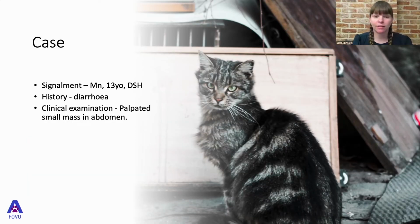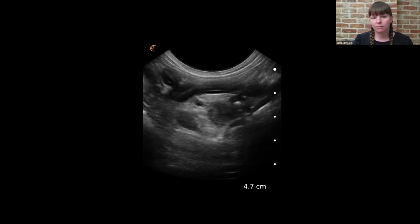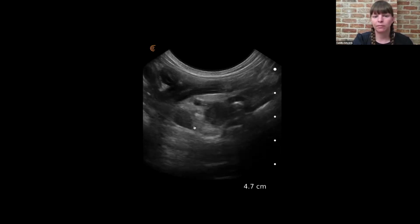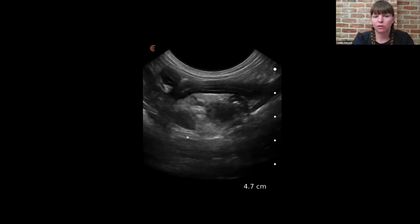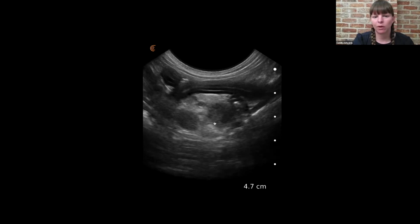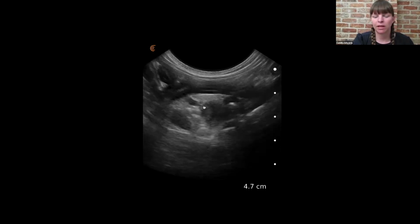So let's have a look at some cases now. We've got this male-neutered 13-year-old domestic shorthaired cat with a history of diarrhea. On clinical examination, the vet found a small mass in the abdomen. So we came to scan this cat, and what I found in the mesentery was that these jejunal lymph nodes were extremely rounded. We have one here, one here, and the vessel up here as well.